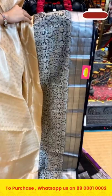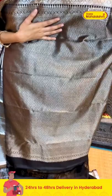The pallu has florals and cross checks, lovely brocade work in silver zari again. And let me now show you the gorgeous contrasting blouse. And it has self-embossed work over it.